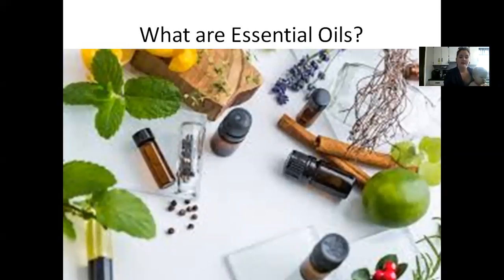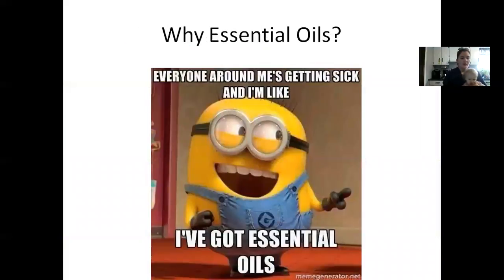I always find it funny that essential oils are referred to as alternative medicine, when in reality, they are the original medicine. They have been around for centuries. This is nothing new. And when you're using a pure grade essential oil like Doterra, you're going to be getting the highest quality therapeutic benefits you can imagine. So that is what essential oils are.